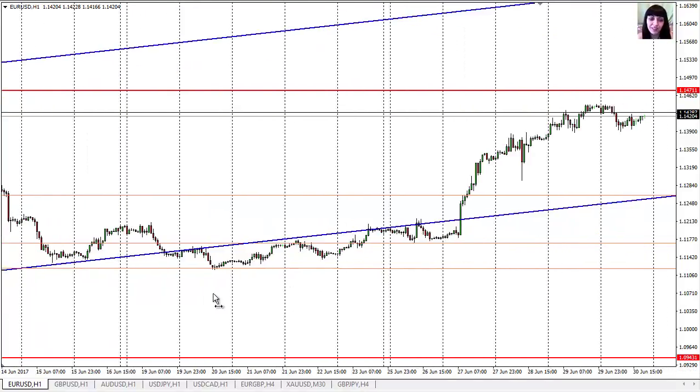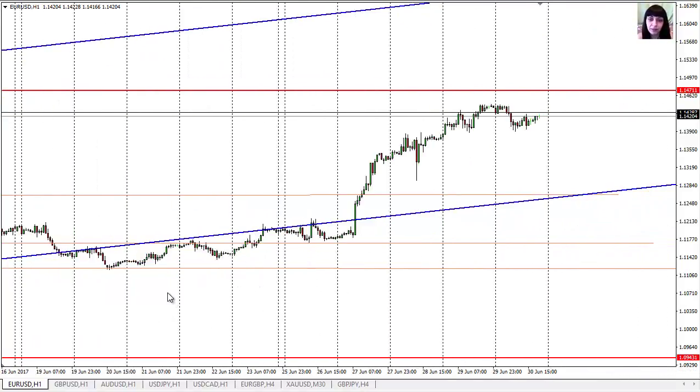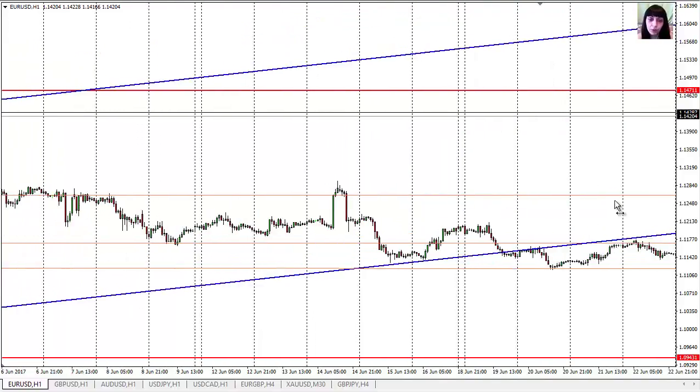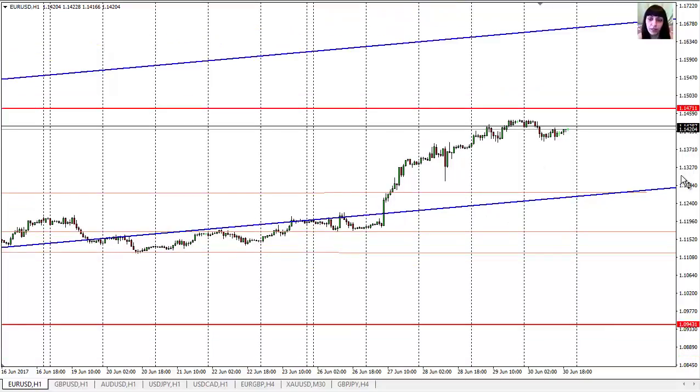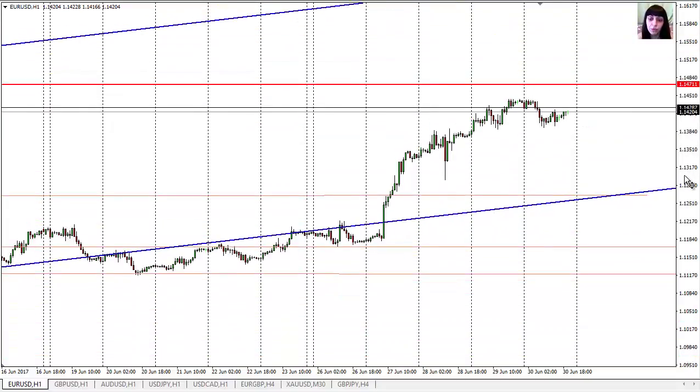Remember, euro dollar was in a kind of flat consolidation range for a while, and that's what I was saying, it's been waiting for something to continue its moving in either direction. It could have gone up, it could have gone down. Because it was flat for that long, I was expecting movement in any direction, and my main strategy is placing the orders in both directions. So this is exactly what I did with euro dollar this week.